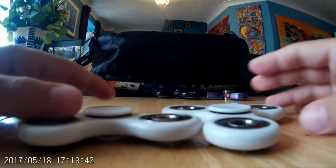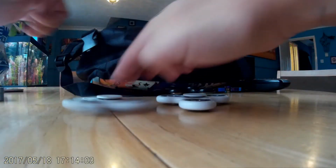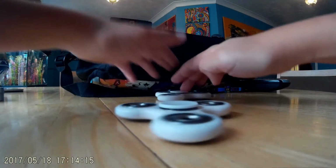It's just these two white ones. Okay, only ones left. Oh god! Jeez, guys. Well, both of them kind of faded there. Let's just keep the camera far away now. Oh, this black one's in the way.